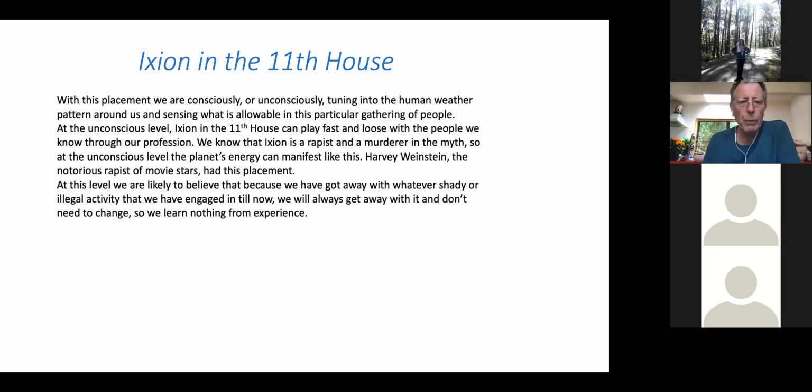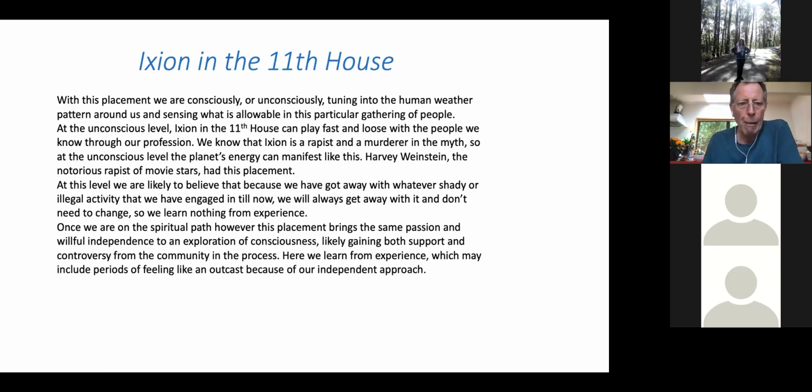And at this level, we are likely to believe that because we have got away with whatever shady or illegal activity we have engaged in till now, we will always get away with it and don't need to change. So we learn nothing from experience. This is at the unconscious level. But once we're on the spiritual path, this placement brings the same passion and willful independence to an exploration of consciousness. Here we learn from experience, which may include periods of feeling like an outcast because of our independent approach.